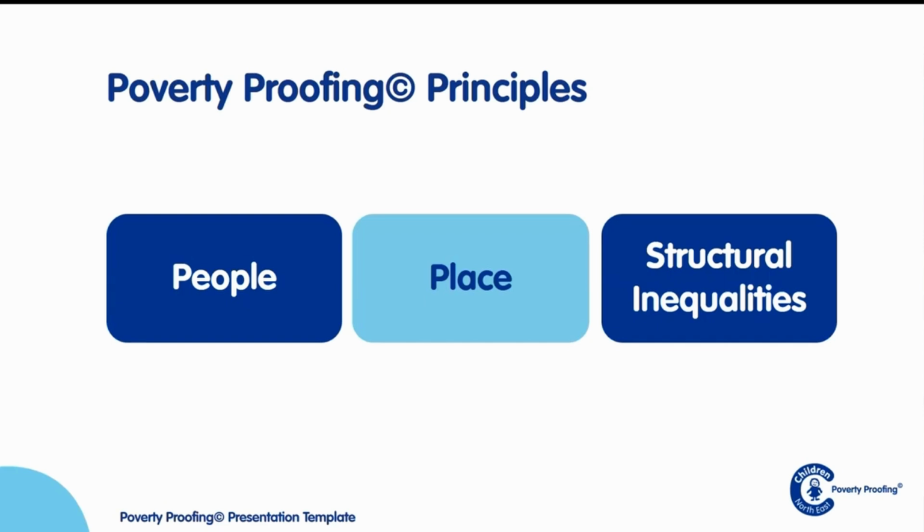We see a lot of times in many settings, with the best will in the world, somebody at the very top of that setting will make a policy that's designed to be inclusive for everyone. But unfortunately, the life experience of that person at the top is so far removed from people who have the least and are trying to access the services that sometimes these policies don't always work in real life. So what we do is we gather the voice about what it is people actually need.